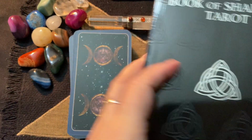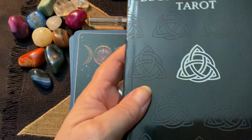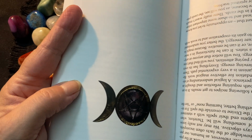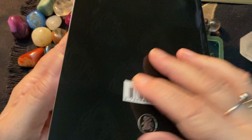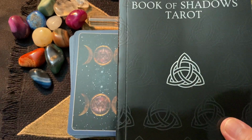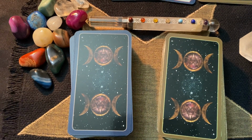Now this book, just to show you, I think it was put together upside down. My book is upside down. I don't know if anybody else has this deck. If they could let me know if their book is upside down as well. Because there's the back, there's the front, and then the inside's all upside down. So I just think it was put together upside down, but it's really kind of interesting. It'd be interesting if you have one and you let me know.